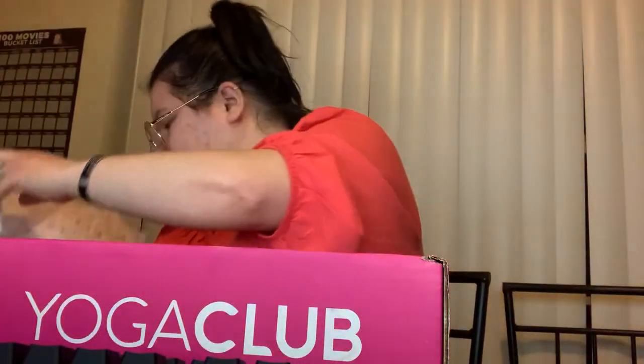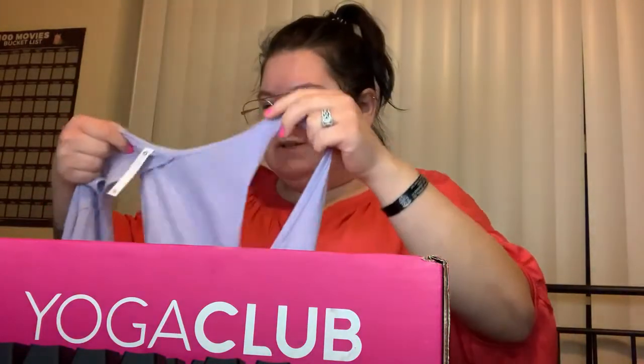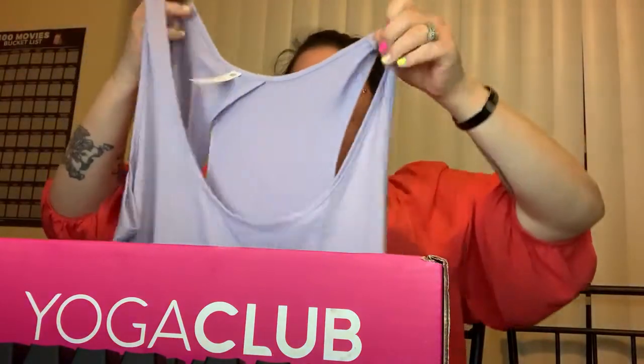So I might be able to get my husband to take some pictures, and then I'll upload those. Or maybe I can even do a video clip and see if I can figure out how to edit that in. We'll see. I'm still learning. And this is the Free Spirit tank in Purple Cloud. There wasn't an invoice or anything in this, so I'm going off the email. Okay, that's right, I remember this now.